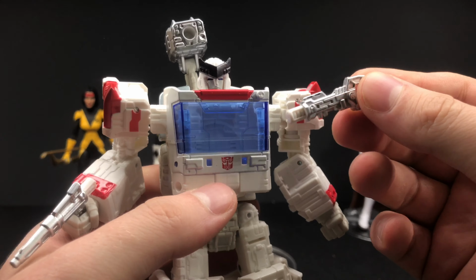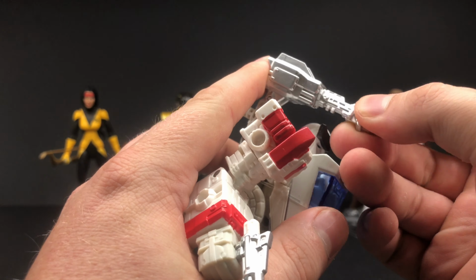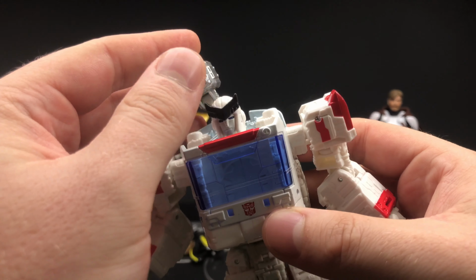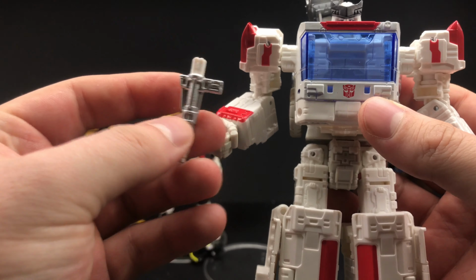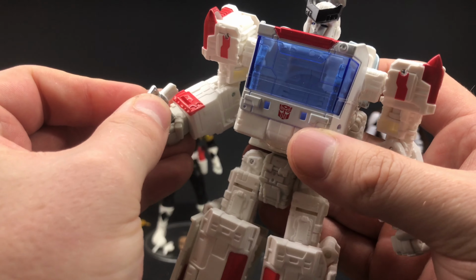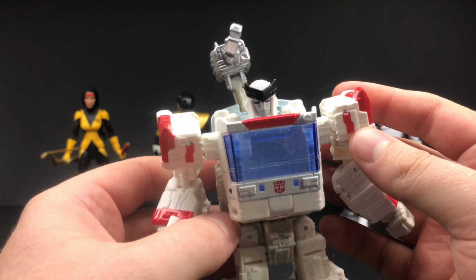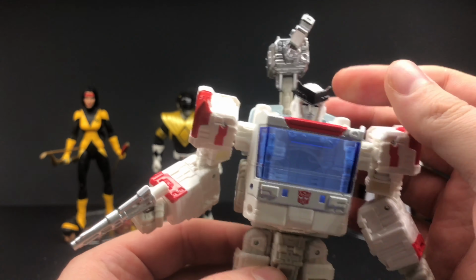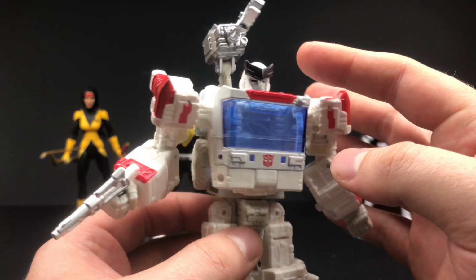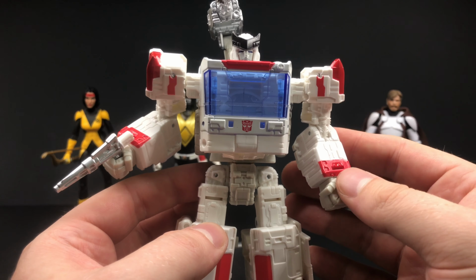The weapons are all interchangeable. He does have an actual ratchet type device right there, which you can slap right into his shoulder cannon type thing. And you can also switch out the pistol if you'd like. Really, again, nice paint, nice deco. Definitely very, very important to your Transformers First Arc team if you wanted to go that Generation 1 route. And he does have an updated head, whereas Ironhide had a different head going on. Again, I think you're definitely going to dig Ratchet.